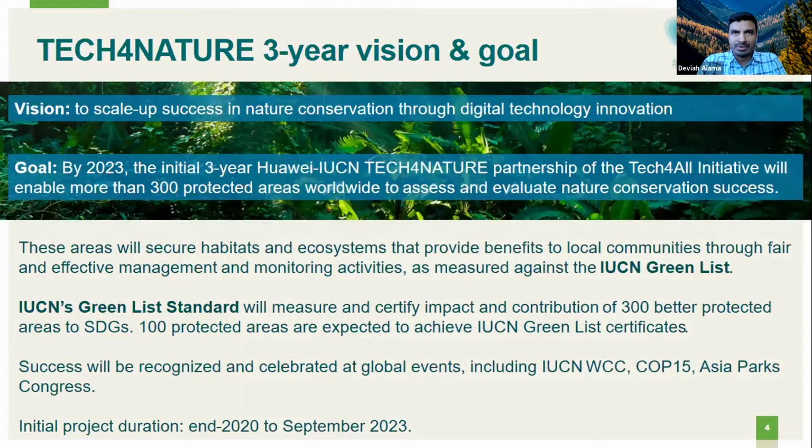So, in the middle of 2020, Huawei and IUCN started some initial discussions. Huawei was interested in having a more global program on nature conservation, and they sought out IUCN as a potential partner. And from these discussions, a Tech for Nature global project was initiated.